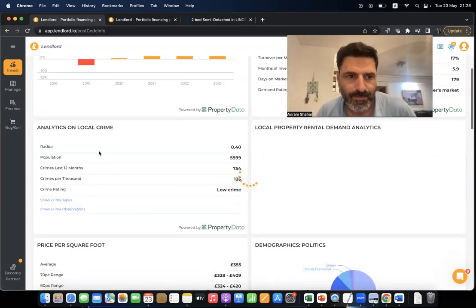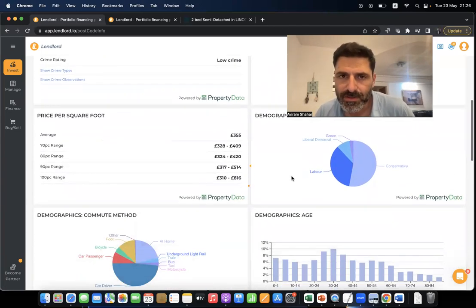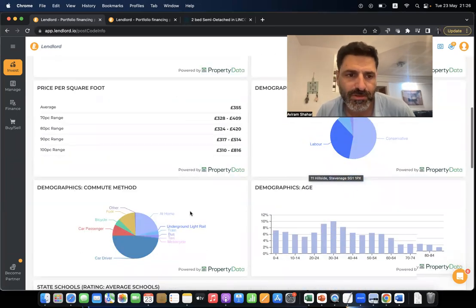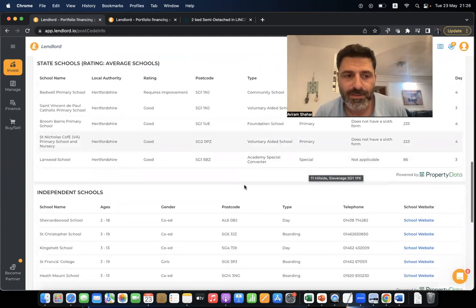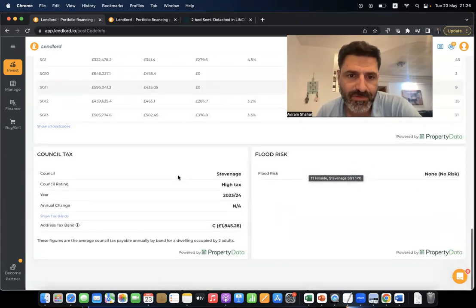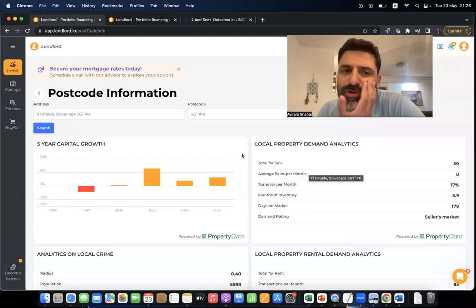Some statistics about crime in this postcode, price per square foot, and some data about demographics. So it can be the politics distribution, commute method, the age distribution, and some data about schools and other key stats that are relevant, council tax, flood risk, etc. Do you have something to say about the postcode? What is your view on it?